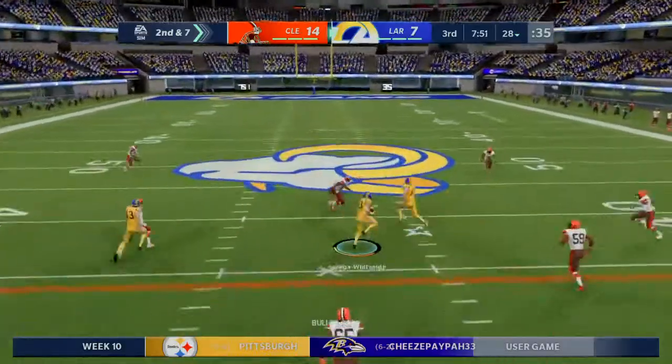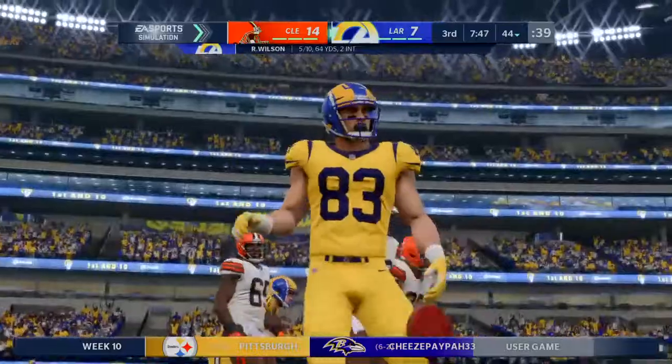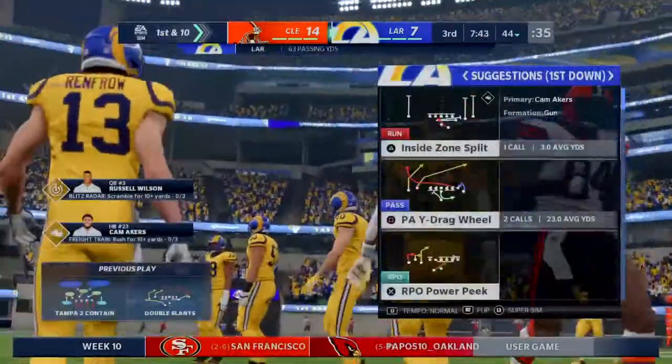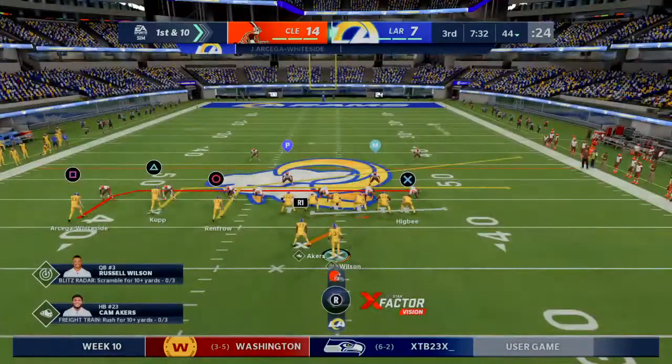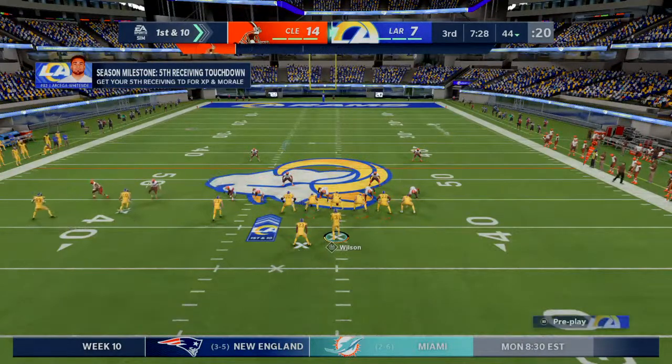Out of the gun, here's Wilson. Man open, it's J.J. Arcega-Whiteside. And they'll get it up just short of the 45 at the 44. He was held without a catch in the first half, but he's got one here, and he also picks up a first down. 10 at the 44-yard line.